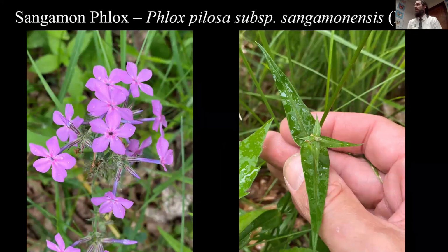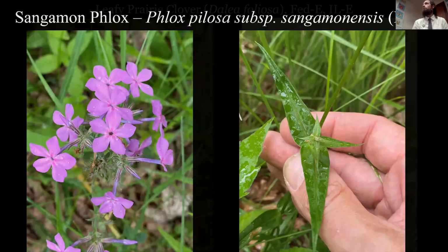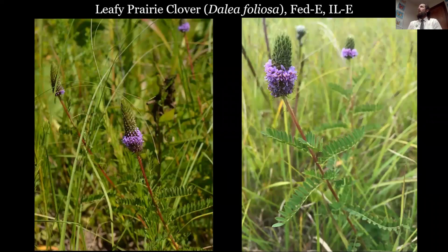We were heading up through that way in Piatt County, just near Mahomet. We pulled off the side of the interstate and went to go find them, and they're growing on the side of the road. So it looks like Phlox pilosa, which is the downy phlox, but the leaves and stems are not hairy. So a little different subspecies, Illinois endangered, because this is the only state where this plant occurs. So that's pretty neat. And then now we have the leafy prairie clover, Dalea foliosa.